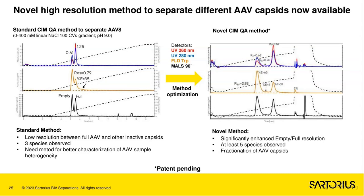We just added some species to buffers A and B. We performed the same gradient on the same column, and we were able to improve the resolution, having empties, a bit of partials, and fulls, and having some dense or heavies, or destroyed particles here. We always like to use tryptophan fluorescence because with it you can estimate the amount of the full without using extinction coefficient calculations or other calculation methods with the multi-angle light scattering detector. So we see that this material has about 31% of the full.